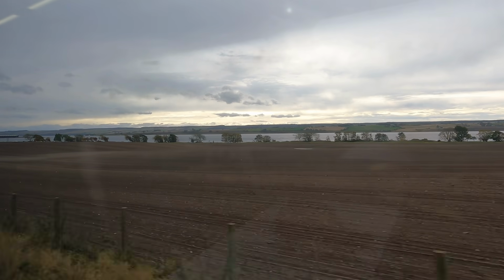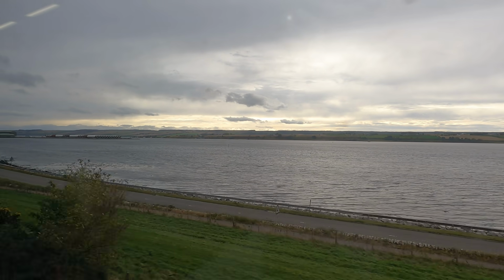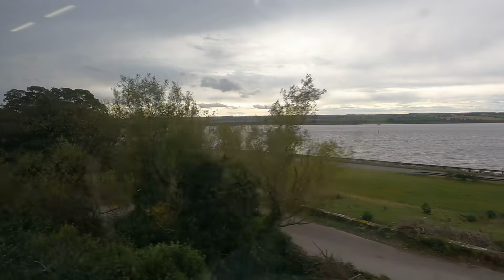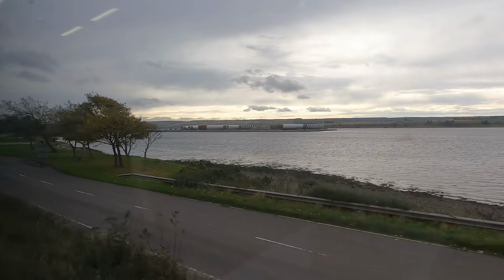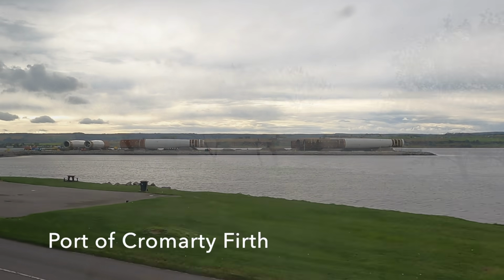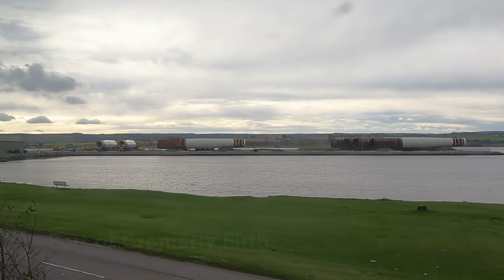The deep water of Cromarty Firth has been used for many years to build and maintain offshore equipment, for oil, gas and increasingly offshore renewables. At the port, my guess is these are legs from rigs, but I suppose they could be wind turbine supports.